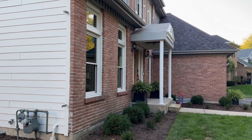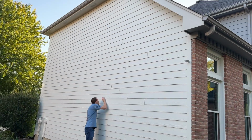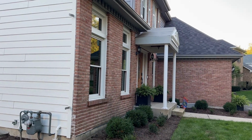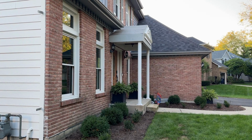As Cam mentioned, they haven't started the front yet. They took off the shutters, but they've really just been focusing on the siding for now. So again, hopefully tomorrow they get started on the front, and that's when the real magic is gonna happen.